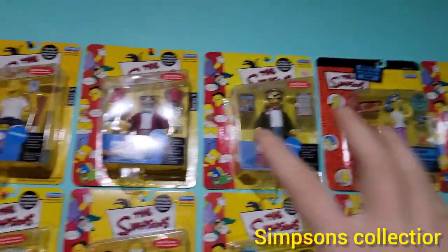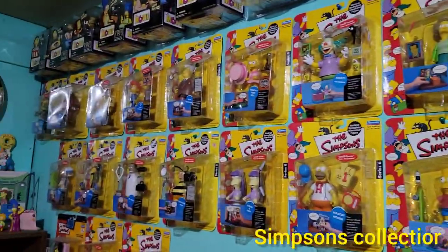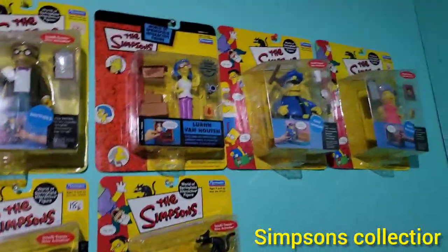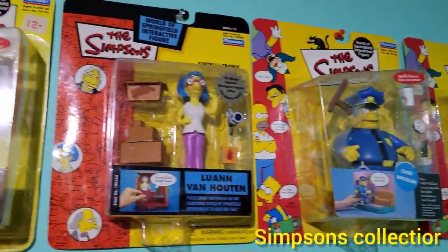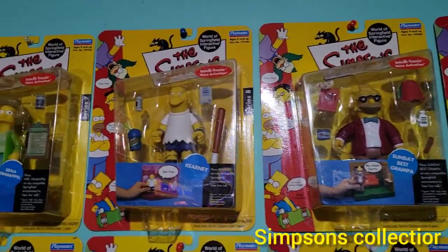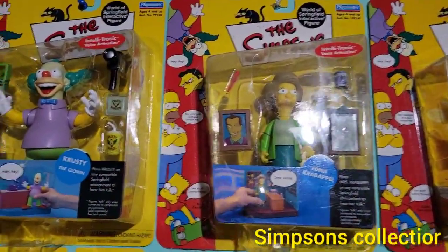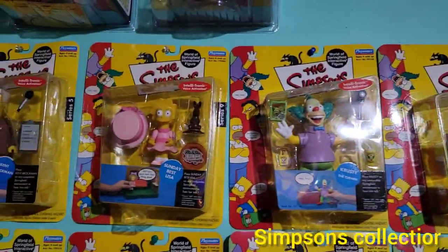Moving up to my wall is where all the carded World of Springfields are at that I have in my collection. So we'll start over here. Kind of show you guys. We got Smithers. We have Mrs. Kerbapple. Sad that she passed away, but stuff happens.